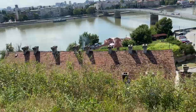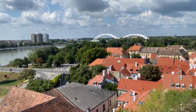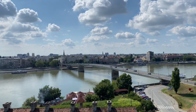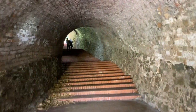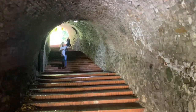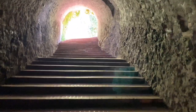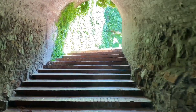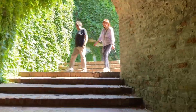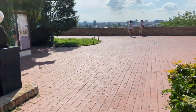Wow. No rails, no anything. All right, everybody. Okay. Here's the tunnel. Kind of interesting. And doors. Cool. All right, everybody. Made it to the top. And there's a bar. Or something.